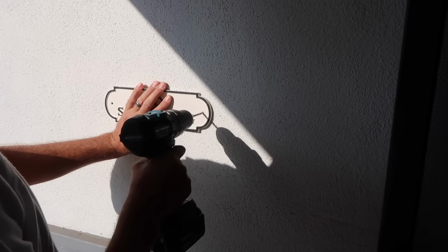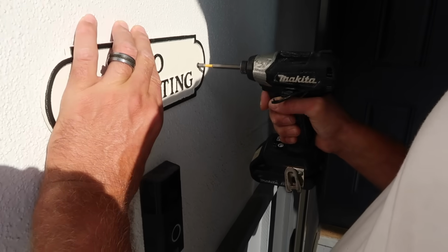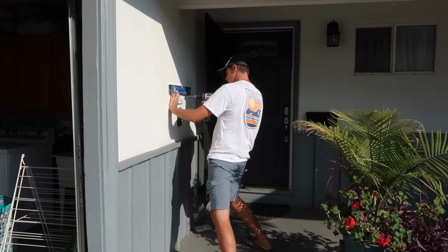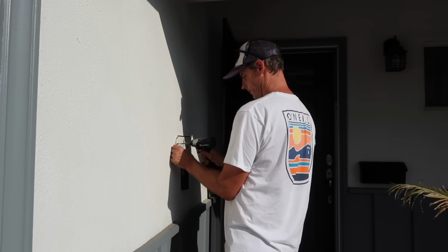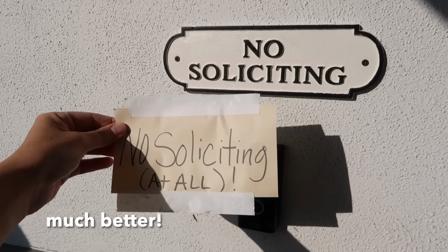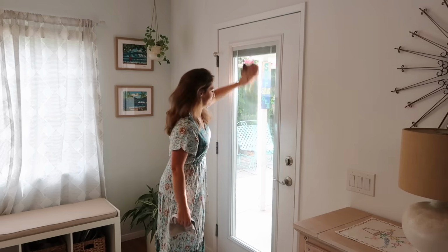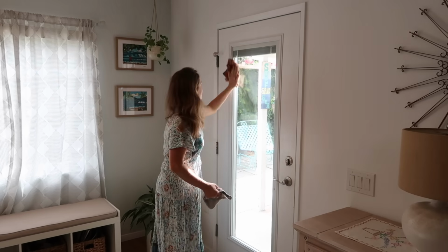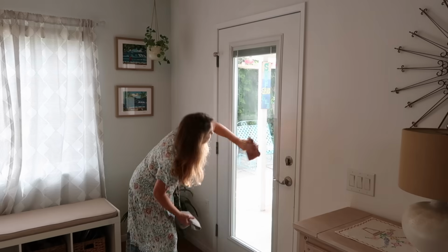This is something that I've had in our garage wanting to do for quite a while. This is just a simple no soliciting sign that I purchased off of Amazon. I can link it down below. I asked Grant to put this up. We had so many people coming to our door trying to sell things that I wrote my own hand sign. You can see here, handwritten, terrible looking, and I wanted to get a proper sign just to let everyone know they don't need to knock on our door because we're not going to be buying anything from them.